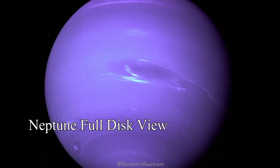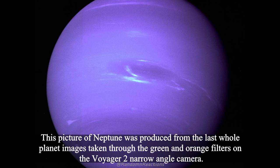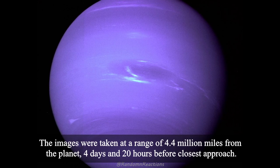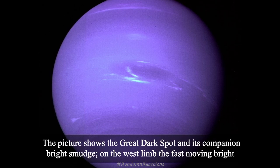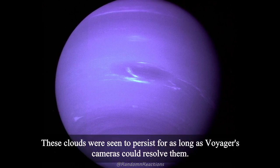Neptune full disk view. This picture of Neptune was produced from the last whole planet images taken through the green and orange filters on the Voyager 2 narrow-angle camera. The images were taken at a range of 4.4 million miles from the planet, four days and 20 hours before closest approach. The picture shows the great dark spot and its companion bright smudge. On the west limb, the fast-moving bright feature called Scooter and the little dark spot are visible. These clouds were seen to persist for as long as Voyager's cameras could resolve them.